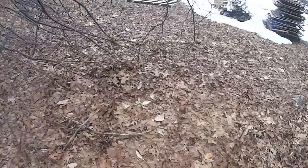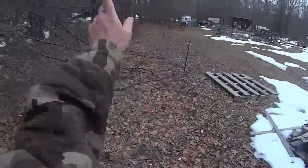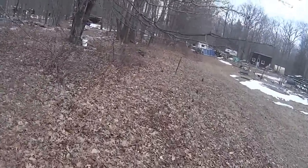So we're going to empty this bucket and give it a rinse so we can take and harvest the sap from that tree over there, which is also overflowing. I have dropped my electric fence so I can walk back and forth.